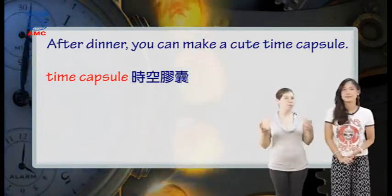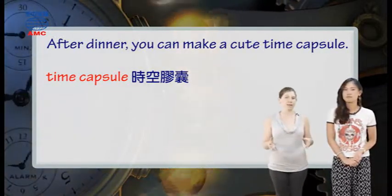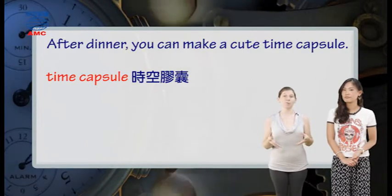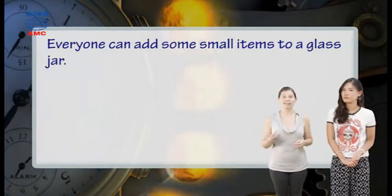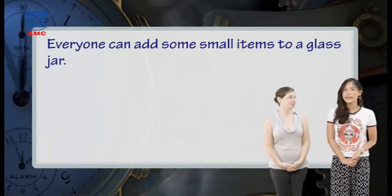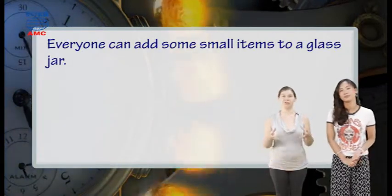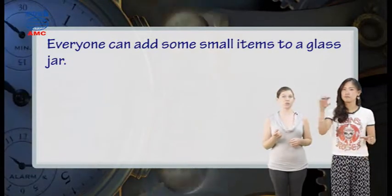Yeah. Now, you guys might not want to go that far. You don't need to bury anything under the ground. It can be small and simple. Now, here the article says, everyone can add some small items to a glass jar. 每个人呢可以加一些小东西到一个玻璃罐里面。 Now, to make your time capsule, you can add some items to a jar.